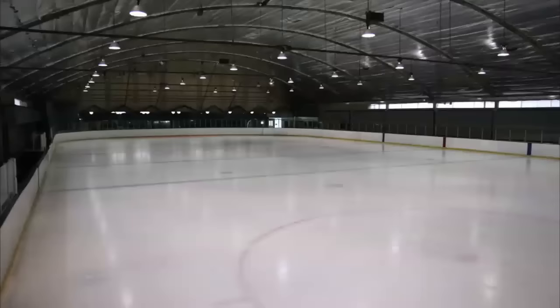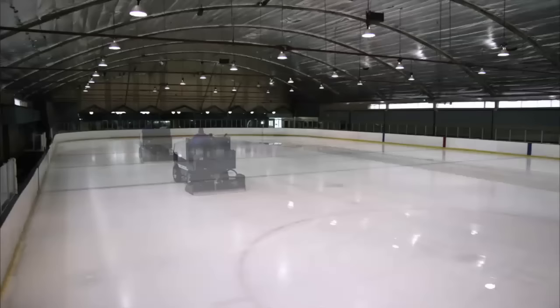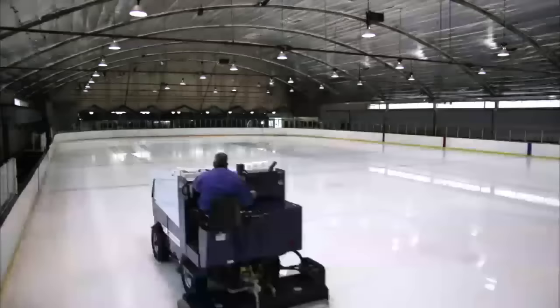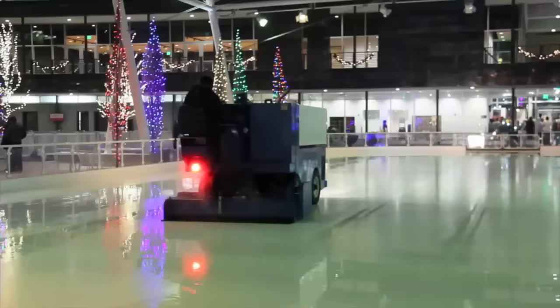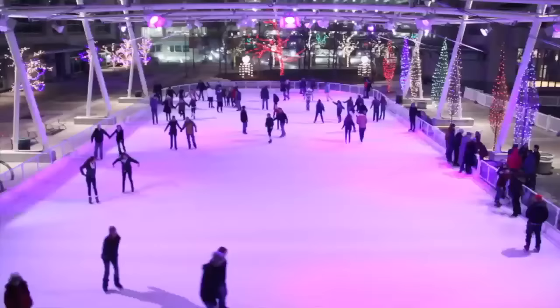He's the ice resurfacing machine. He smooths out all the ice, makes it skate twice as nice, makes the rink so perfect and clean. An ingenious device to resurface the ice. Happy skating, everyone!